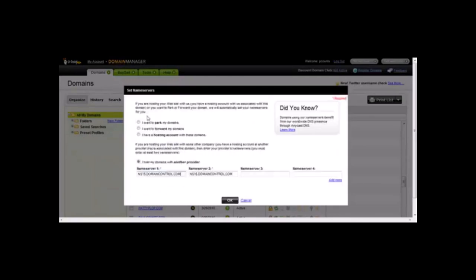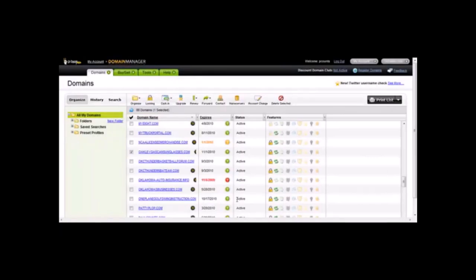and then by default they will say I host my domain with another provider. Make sure that is checked, and then you're going to put in the name servers that you are going to be using. And just type in NS1 or whatever the name server information is. And it doesn't matter if you type it in lowercase or uppercase, it will change it accordingly. Then you choose OK. And it says your changes have been submitted. So go ahead and select OK. And your name servers are actually all completed now.